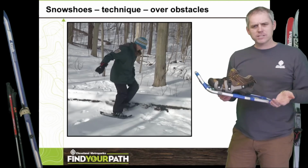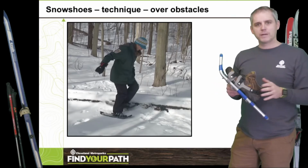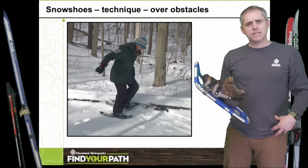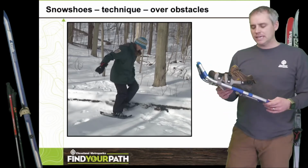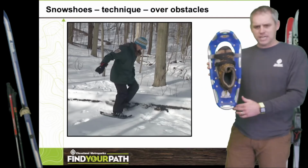We try not to change our stride too much. You don't want to walk penguin-footed with your toes pointing out or anything like that, and you don't really want to widen your gait either. You want to keep your hips where they are and try to walk normally, because of the design of the snowshoe, and you can see this just a little bit, they are tapered.